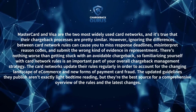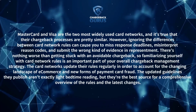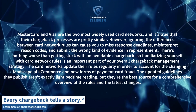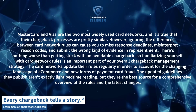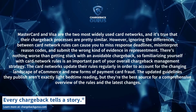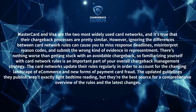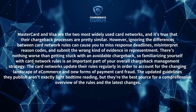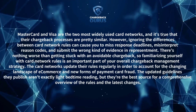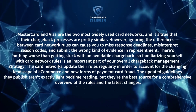MasterCard and Visa are the two most widely used card networks, and it's true that their chargeback processes are pretty similar. However, ignoring the differences between card network rules can cause you to miss response deadlines, misinterpret reason codes, and submit the wrong kind of evidence in representment. There's nothing worse than getting stuck with an avoidable chargeback. So familiarizing yourself with card network rules is an important part of your overall chargeback management strategy.